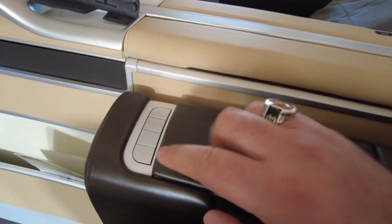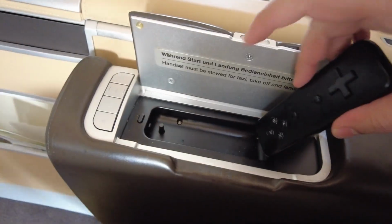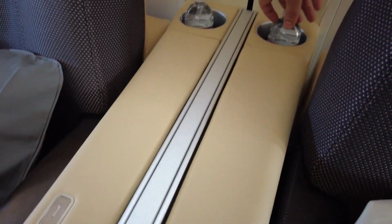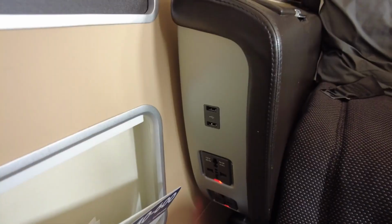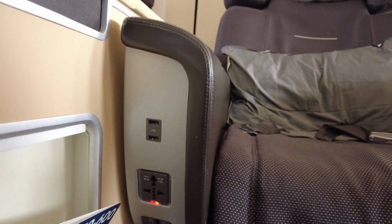On your right side, you have lights, play, volume, and flight attendants. You have a basic remote control right here. This one right here is storage for your headphones, and you have a bottle of water right here. These do adjust, giving you more support for your shoulder. And then right next to the seat, you do have 2 international outlets and 2 USBs.